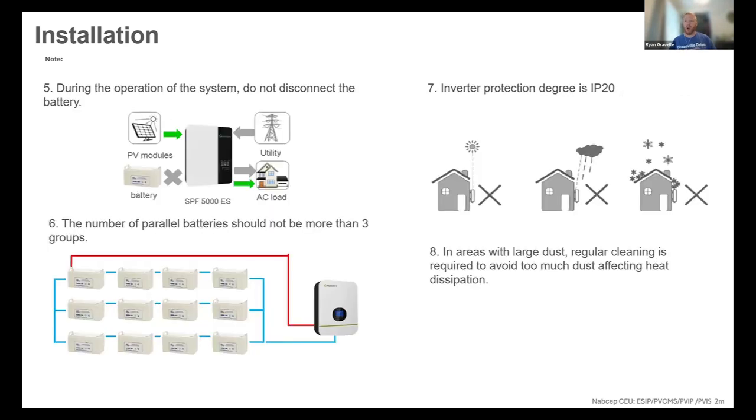That said, while the system is in power, obviously you don't want to be disconnecting the batteries under load. But that said, we do state that you should have no more than 3 parallel battery groups on the system. And as noted earlier, you do generally want to make sure that you are being protected from water and very fine dust. Again, it's an IP20 rating for the enclosure.